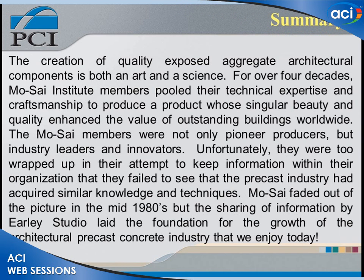And let me just summarize. The creation of quality exposed aggregate architectural components is both an art and a science. For over 4 decades, Mosaic Institute members pooled their technical expertise and craftsmanship to produce a product whose singular beauty and quality enhance the value of outstanding buildings worldwide. The Mosaic members were not only pioneer producers, but industry leaders and innovators. Unfortunately, they were too wrapped up in their attempt to keep information within their organization, and they failed to see that the precast industry had acquired similar knowledge and techniques. Mosaic faded out of the picture in the mid-1980s, but the sharing of information by Earley Studio laid the foundation for the growth of the architectural precast concrete industry that we enjoy today.